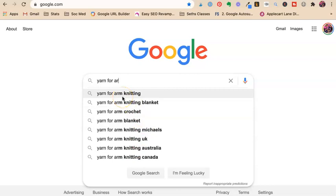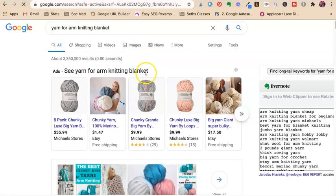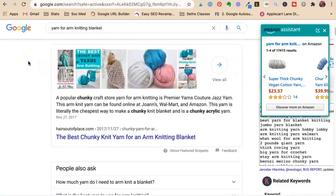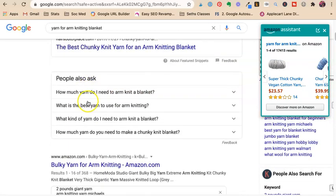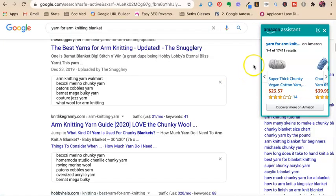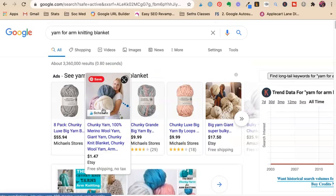The way that Google ranks websites to pick which ones show up is, first, some SEO, meaning you've done a lot of good keywords on your website. But then it's going to be how many times you have that. Arm knitting, chunky acrylic, things like that. We're going to be talking about some of the plugins that I use that are going to help us find some of those keywords. But that's how Google ranks sites: a combination of the keywords that you use on your product listings or on your blog posts, and also how many links you get to those pages.